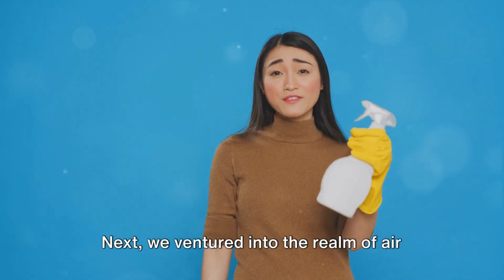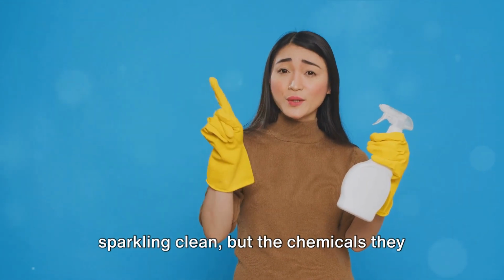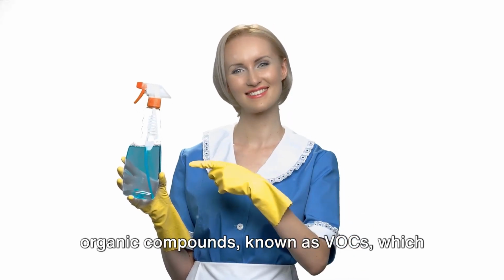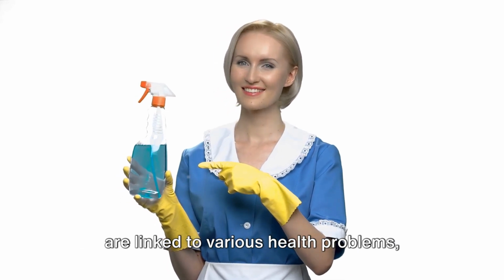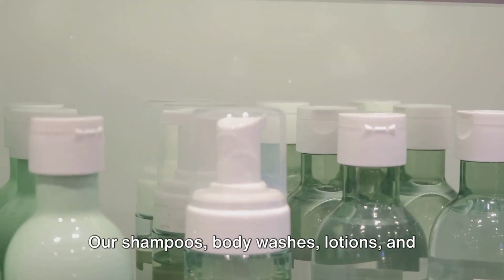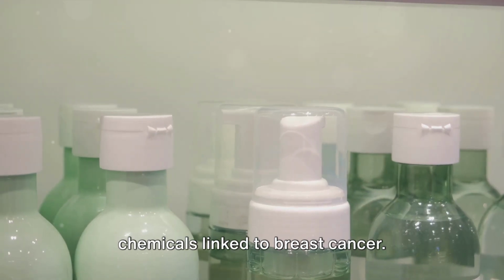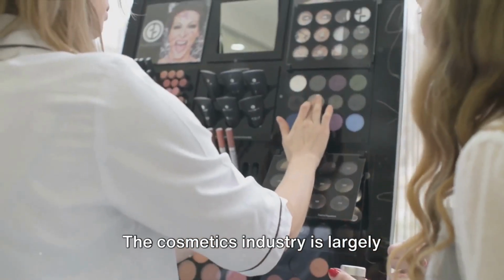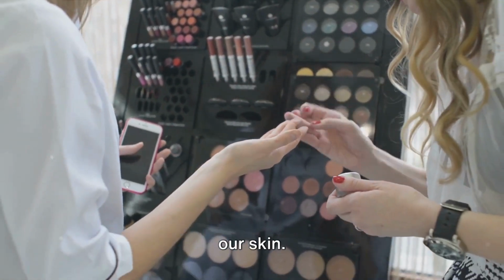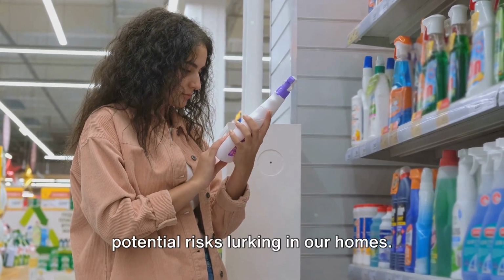Next, we ventured into the realm of air fresheners and cleaning products. They make our homes smell good and look sparkling clean, but the chemicals they contain can be harmful. Many of these products have volatile organic compounds known as VOCs, which are linked to various health problems, including cancer. We've also discussed cosmetics and personal care products. Our shampoos, body washes, lotions, and makeups often contain parabens and other chemicals linked to breast cancer. The cosmetics industry is largely self-regulated, which means we need to be extra vigilant about what we're putting on our skin.